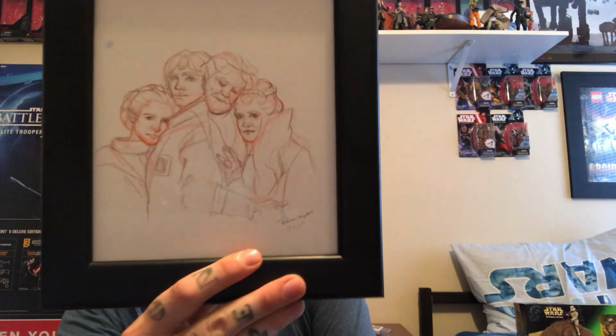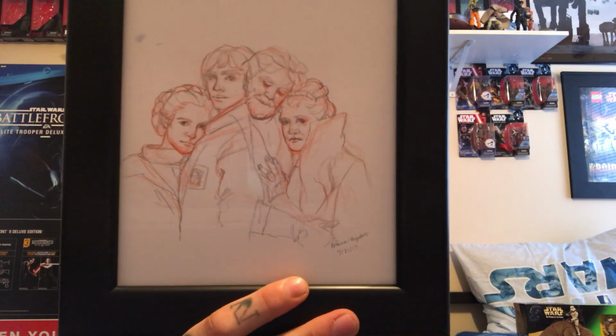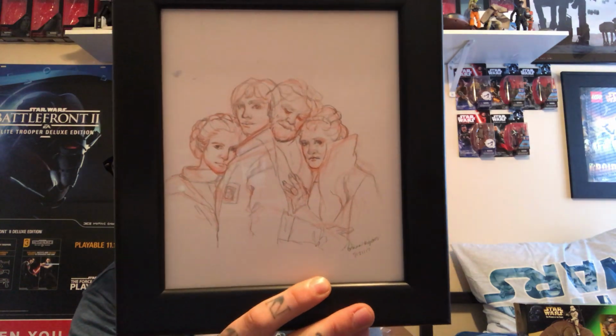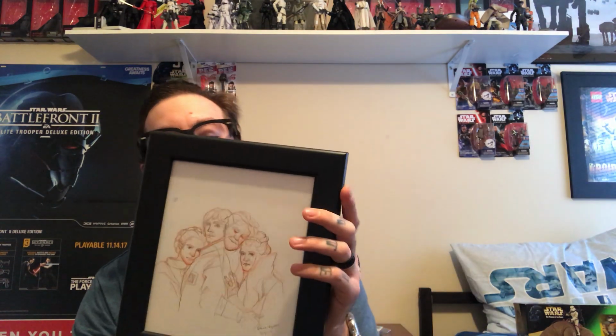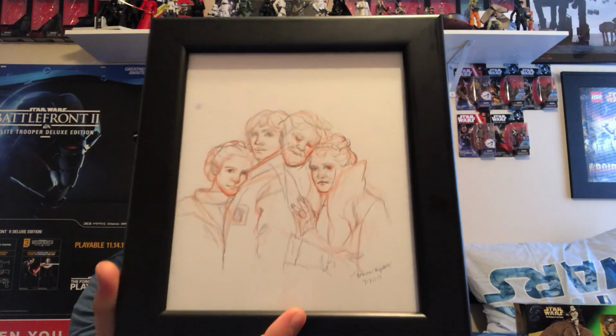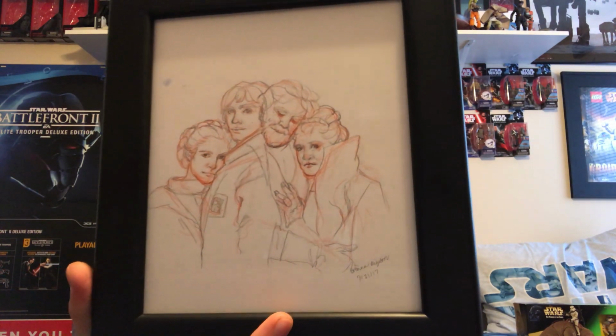But this is the picture that she did for me this year. And I absolutely love it. Who doesn't love Luke and Leia? Possibly the two most iconic brother-sister duo in the galaxy, ever. To have a piece that depicts them in not only their younger years, but also in their older years, capturing the fact that they still love each other, they still have that brotherly-sister family connection, I love it. It's one of my favorite art pieces, and I've added a couple art pieces this year, but it's definitely my favorite art piece that I've added this year in 2017.